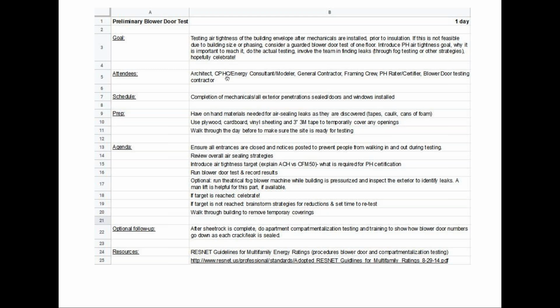But this just goes through who you probably want there for that first test, what needs to happen in preparation beforehand in terms of taping things off. If you're going to go chase leaks, then what materials you want to have on hand, ready to go, covering the openings, and making sure someone is going to walk through and make sure that all that prep is done the day before the test. And then on the day of the testing, putting up notices to make sure people aren't coming through.